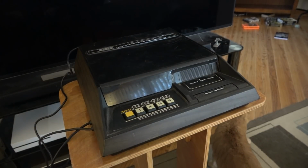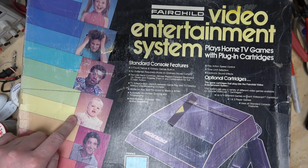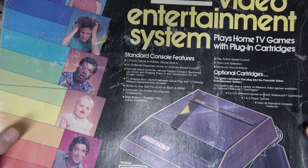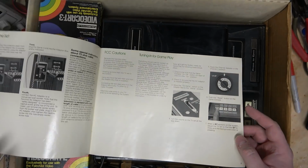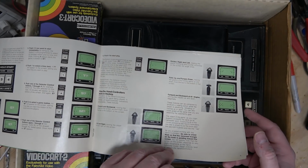Oh look, there's Bud. Look at this advertisement with all these random people and a baby. This seems like something from the 90s, but it's 1976. It's NIB, new in box. Now this is definitely the 70s. Yeah, so this would have been 1 year before the Atari 2600.